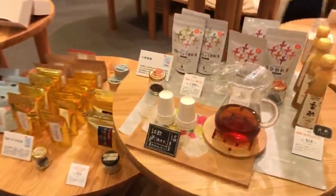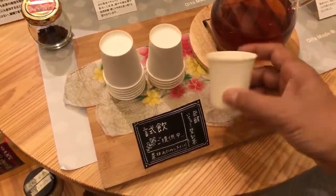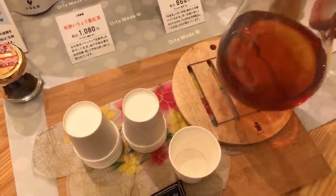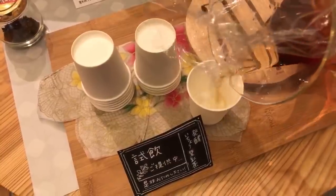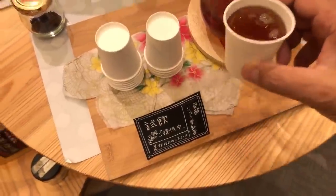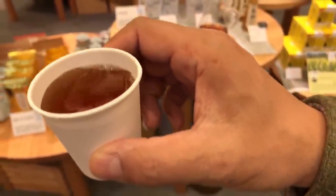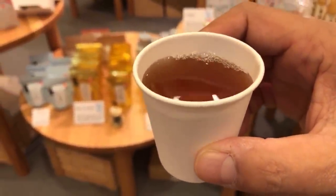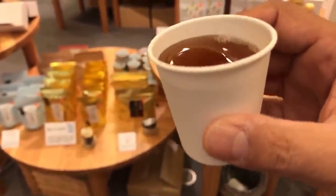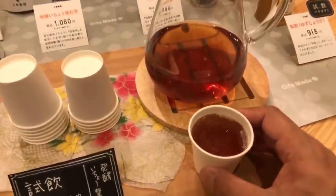Oh, check this out. Since we can drink this tea. I know something's gonna go wrong. Sumimasen, kore wa nan desu ka? Kono ocha. Ocha wa desu ne, ichouha no. Hai. It's not mouthwash. Although that's the cup size I use for mouthwash, so.